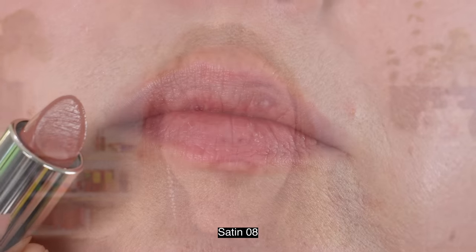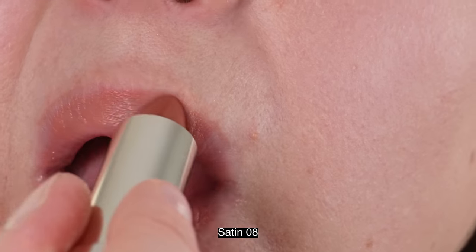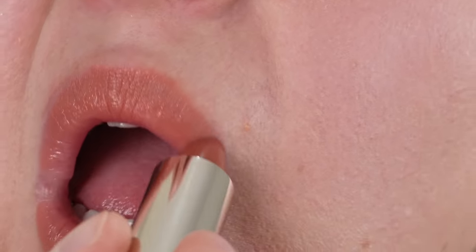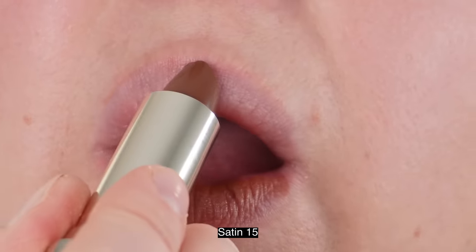So let's take a look at these lip swatches here. And just so you know, if you purchase from the Guerlain website, they do offer free engraving for the cases. So just something to know if you're looking for a special gift, you can get something engraved on the interior of the mirror on the case for free. So I think that's always a nice touch.